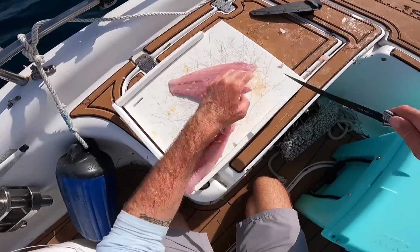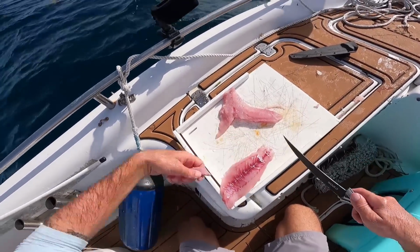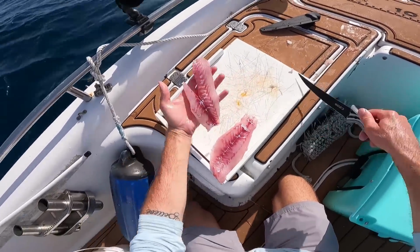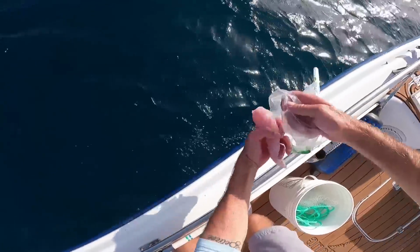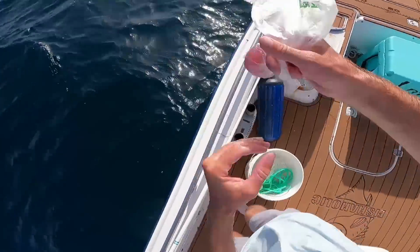Yesterday the mangrove I caught and kept was only like 15, 16 inches, so it was kind of like an appetizer. Beautiful. I always like to give my fillets a nice little rinse with seawater before throwing them in the bag.